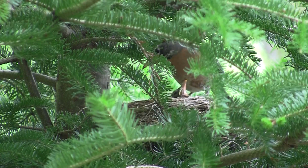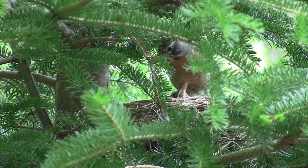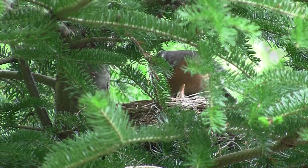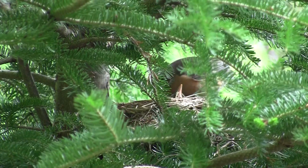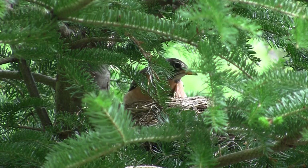So, why was the blue jay maybe interested in the nest, or why was the robin chasing the blue jay away? Anyways, it got me thinking about all these things, and I started wondering if maybe the blue jay was interested in eggs that were in the nest, or maybe some baby birds that were in the nest.